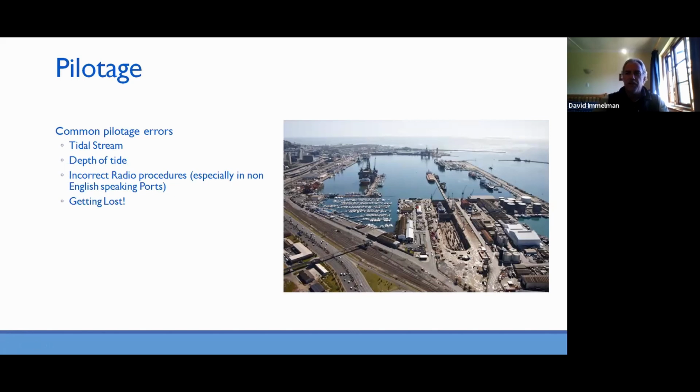Favorite, go up the Hudson River and try and find your marina up there without doing pilotage. I presume you all know the Hudson River's in New York. Or go into Chesapeake Bay and you're looking for a specific marina. Well, you've got to choose between one and the 1,490 marinas that are there. So you really need to know where you're going. Getting lost in Chesapeake Bay as well doesn't help because it's got lots of shallows.